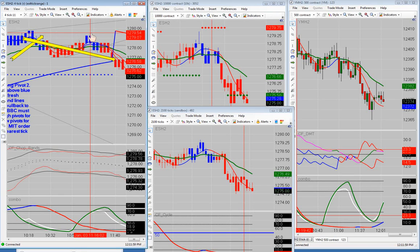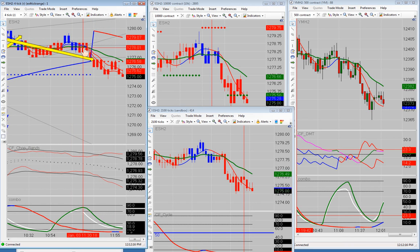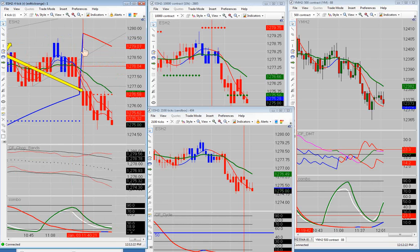I know that some people had gotten out at that point because right here we had been in the trade for almost an hour, about 50 minutes. So I know some people were getting tired of the trade. It ended up going sideways, and right here the morning session ended, and I was still long from over here at 10:25. I was still long at the end of the morning session at 11:30.